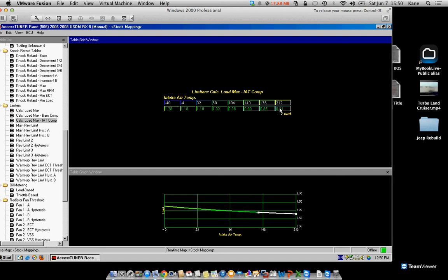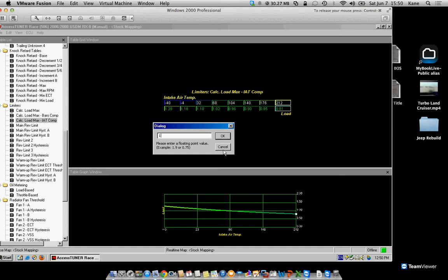Okay, so picture this. You're in a turbocharged vehicle. The intake temperature sensor reads 140 degrees Fahrenheit. If you follow this map as is, it's going to reduce your total load calculation, which will give you less fuel and more timing. Is that what a turbocharged car needs when it's 140 degrees in the intake track? Probably not. It needs more fuel to keep it cooler, because you're compressing the air. So what I do is on these here, I will put them back up to 1.